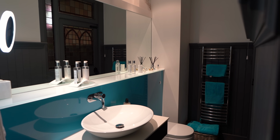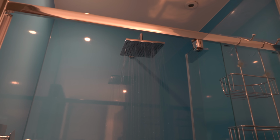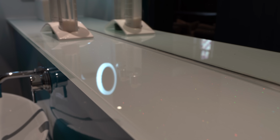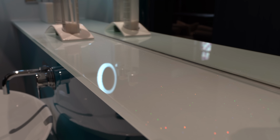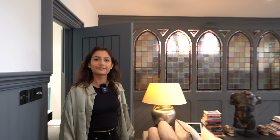Right, I'm going to come on in here. So here we have the downstairs bathroom, we have a shower there, toilet and sink here. I love the shelving, it's glittery, so it's really nice. And then we have a pop of colour in here. We have the bright blue, which is a very nice addition, I think. Yeah, and like you said before, you can access that from that door we came in.